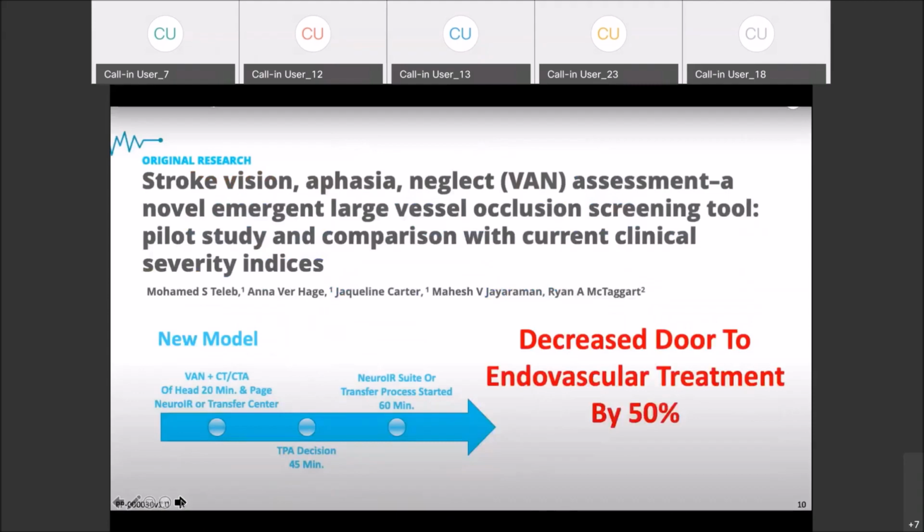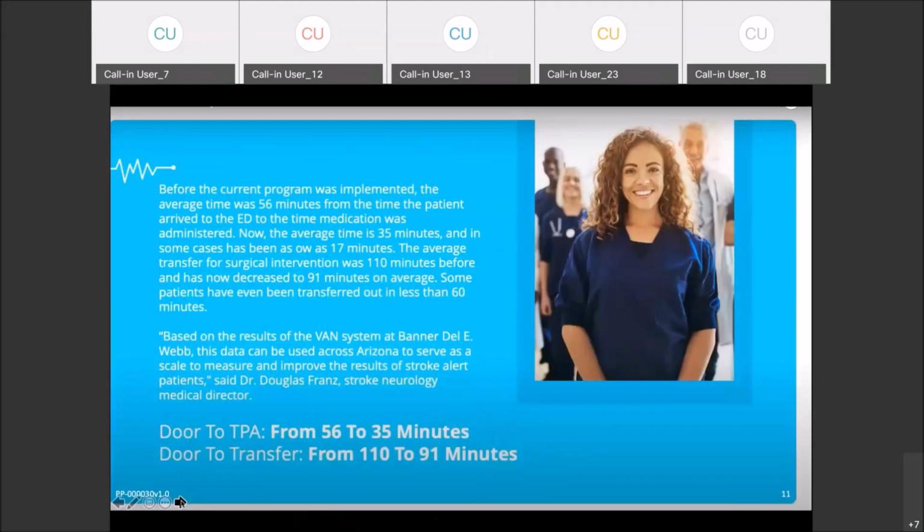And I just wanted to show you, even if you're not bypassing, this is a study that was done here in Phoenix where they actually reduced the door to TPA by doing VAN in the field because they knew this was for sure a stroke. Because if you're thinking LVO, you know it's ischemic most of the time if there's no bleed. And so they actually reduced their TPA time from 56 to 35. But even if you're not bypassing, they reduced the transfer times by identifying these patients early. So I wanted to point that out.